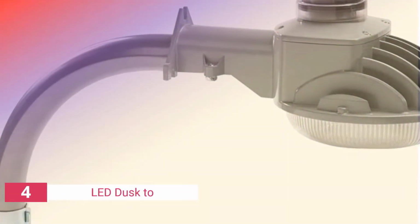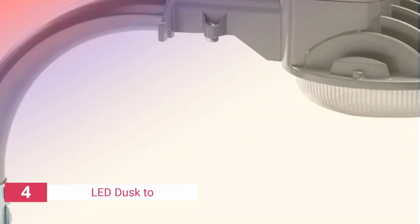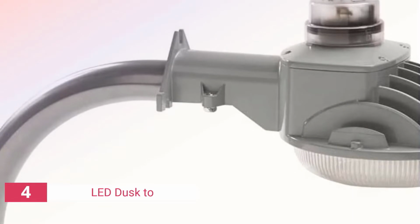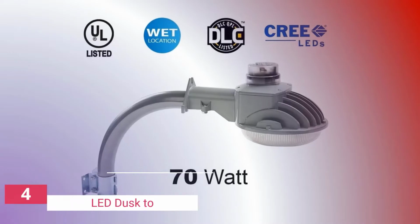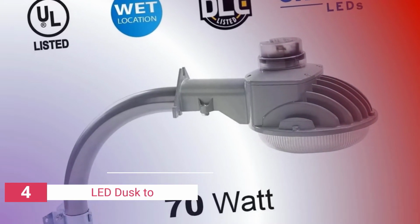Up next in fourth place is the LED Dusk-to-Dawn Light. A 65-watt LED Dusk-to-Dawn security light that meets every user's requirements. Due to its 85,000 lumens output, it is designed to meet the needs of every user. This excellent illumination is recognized for its long-lasting and brilliant nature. Because it is intended to be extremely powerful, it stands out as an outstanding outdoor lighting option.